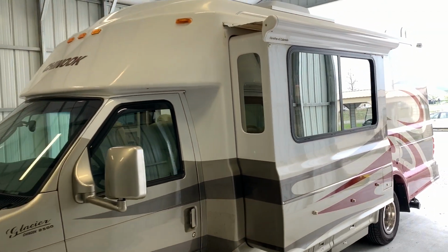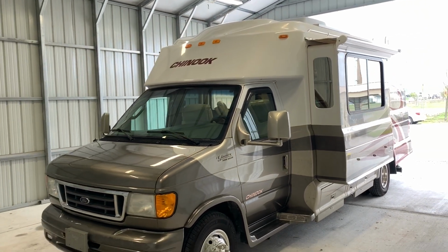419-899-2020. For sale today, we have this beautiful 2005 Chinook Glacier 2500.